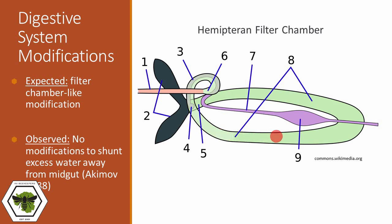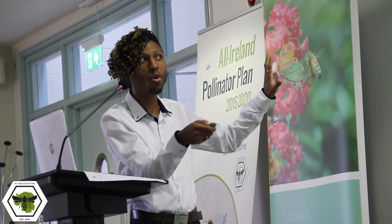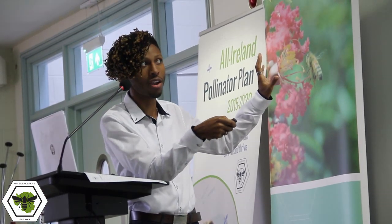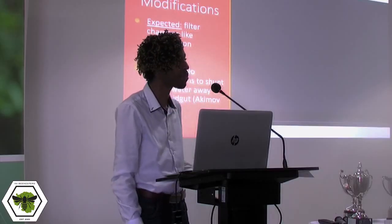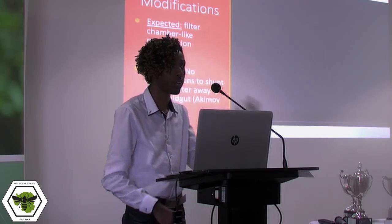This is the region of the digestive system where nutrients are absorbed. And before the meal can actually get there, they exchange it directly into the gut. All of that water goes out of the creature's body so that they don't have to deal with the burden that comes with that much water in your diet. And a good example of that would be organisms like tsetse flies. Tsetse flies feed on human blood.